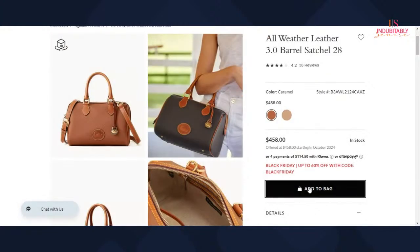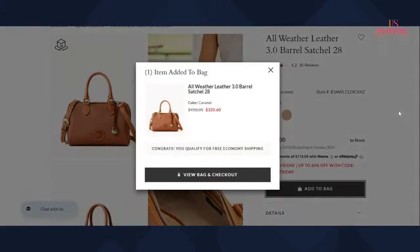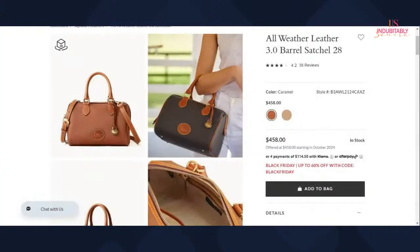What is the price point for $320? Wish it was a little bit lower, but when you're talking about the all weather leather, that's probably a fair price. I would have wanted it to be in the $200 range at least, but I don't know if that really will come true. But it's a satchel 28.